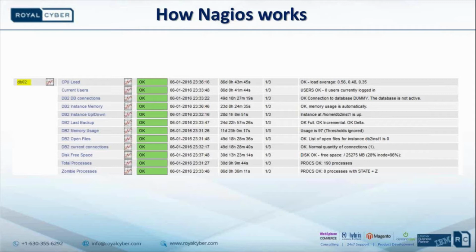If it is in warning, the OK will be removed and a yellow dot will appear here, which will identify the issue on the dashboard for the user who is sitting on the NOC team. So dashboard plus email, both are integrated into the Nagios tool.